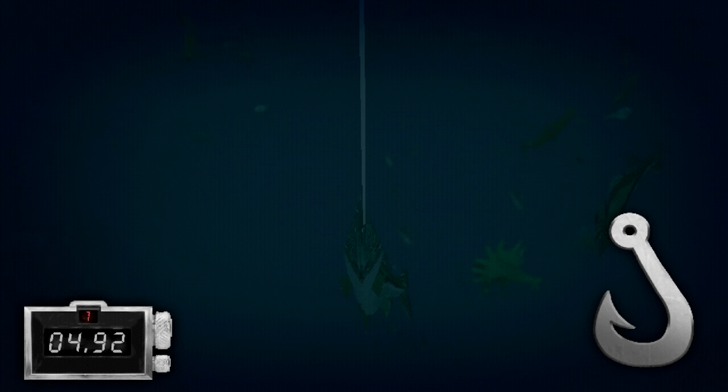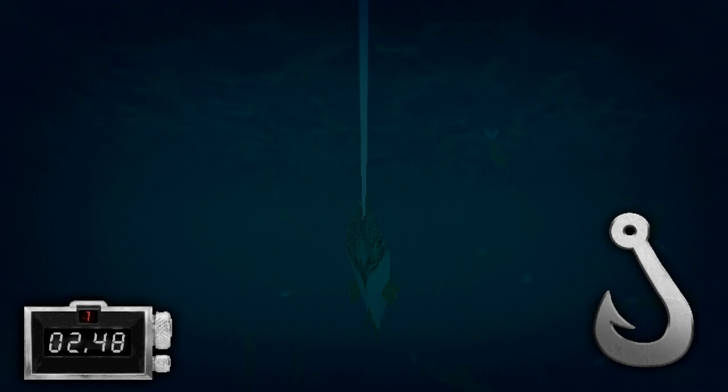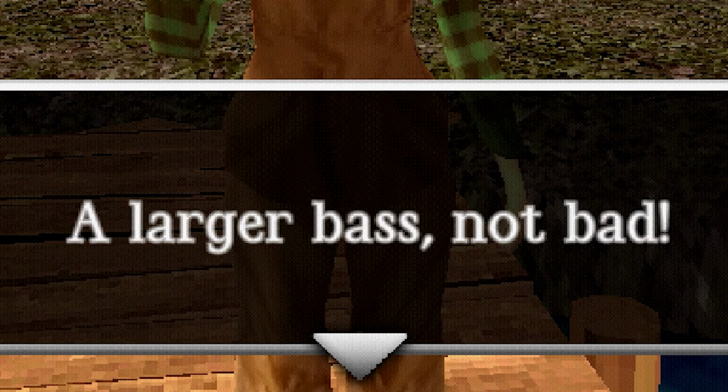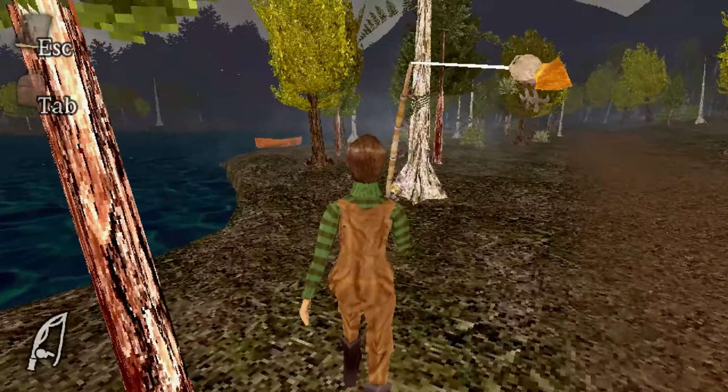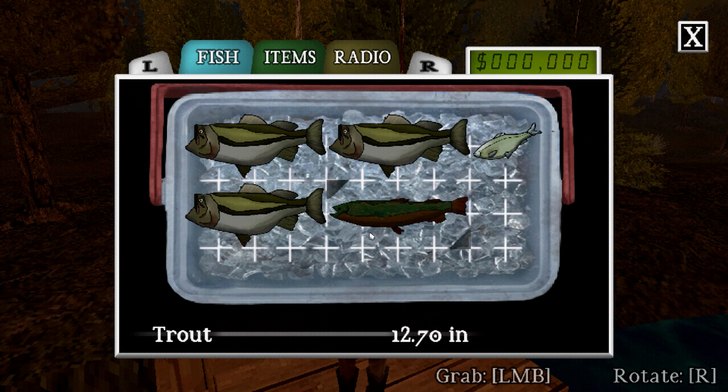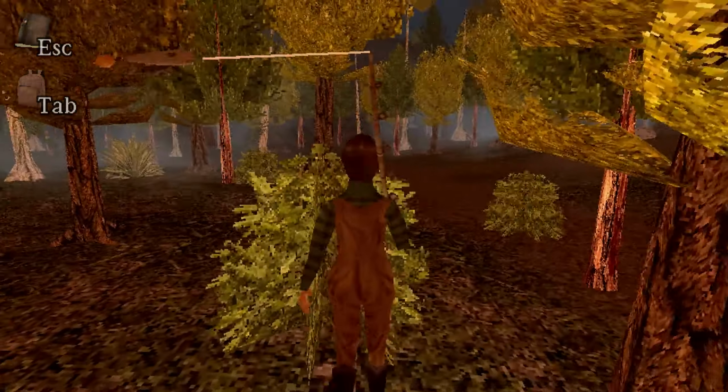The fishing aspect of this game is, it's video game fishing. There's not too much to say about it, but it has an alright level of challenge while still being really easy to understand, even without reading all the way through the tutorial. And guess what? We managed to catch a bass. After catching some more fish, we get ready to head back into town, ready to sell the cooler full of fish we have, but not before exploring the lake a little bit.